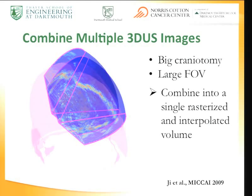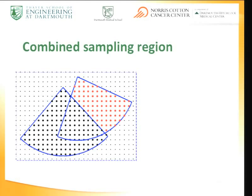And Songbai reported that at a MICCAI conference a few years ago. So here's how it looks in 2D. I may have two acquisitions that are in this common coordinate space.